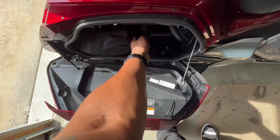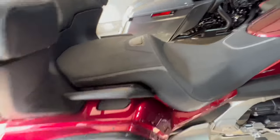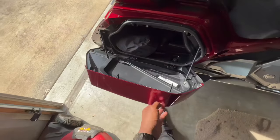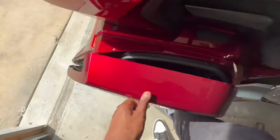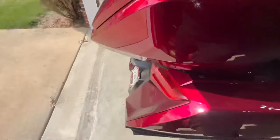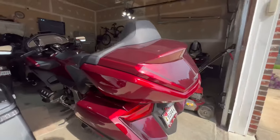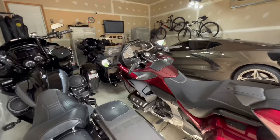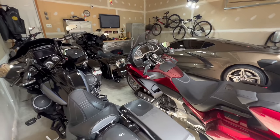And when I put this rain suit in my saddlebag there, I think it takes up probably about the same amount of room, or I have the same amount of room remaining. Oops, almost dropped the phone. You already saw the room here, and the other side is about the same. So I like the way that it hydraulically closes, but bike for bike, they're just in a different class.